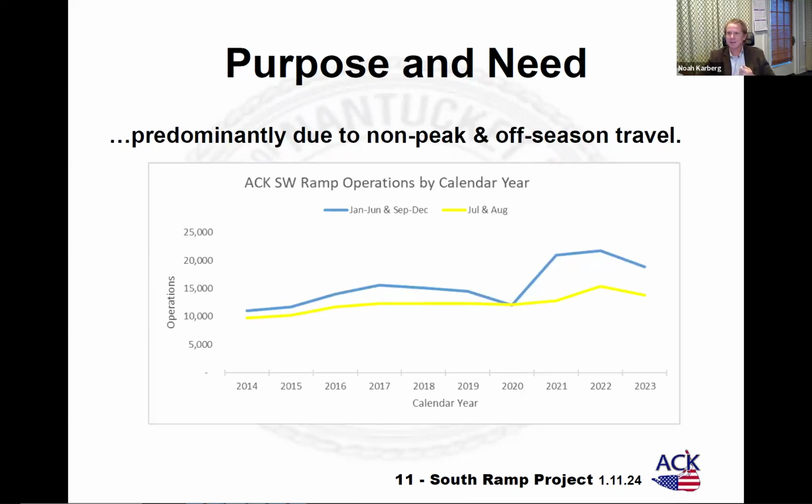But it's not, and this is the item that I wanted to address first off in the purpose and needs section. Current Southwest ramp traffic during peak months of July and August has grown very little, and this is shown by the yellow line. The airport Southwest ramp is not really busier because of more aircraft, and our planning for this project is not based off of a future growth trajectory. It's a project we've been trying to put into place for 16 or 17 years. And it's based on what's already here.